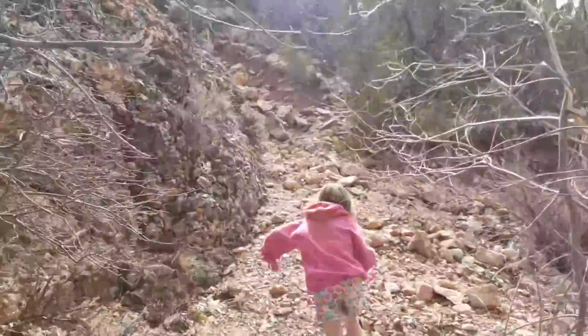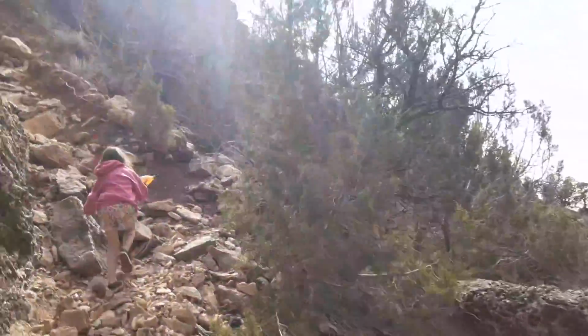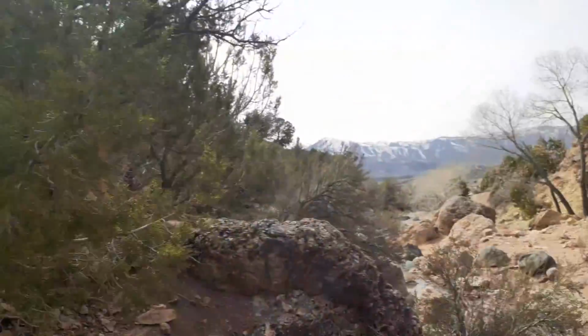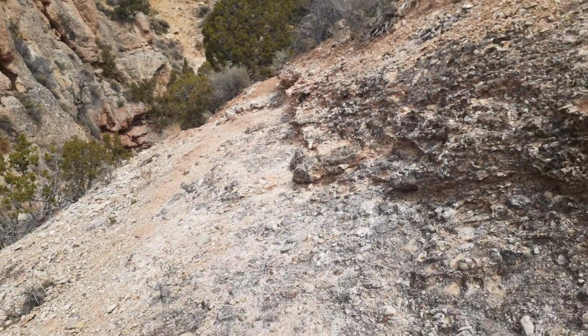All right, so apparently the boys are like mountain goats, and they are already clear up there. I had to get Fallon. There's the boys. It's windy, but that's the trail you come up, and you kind of have to scale around this mountain to get to the second fall.